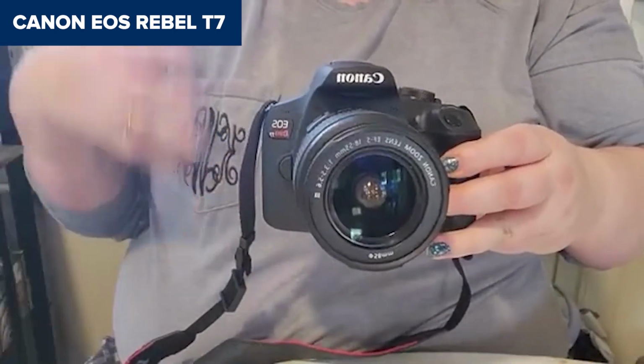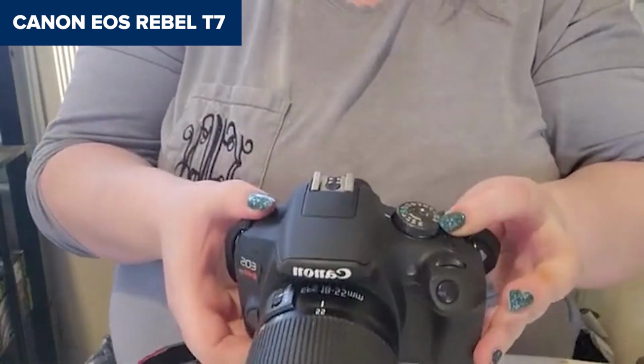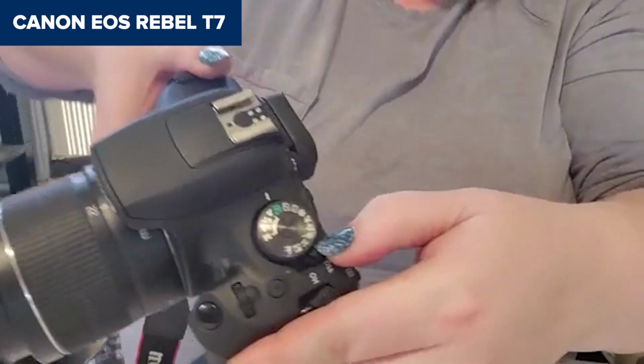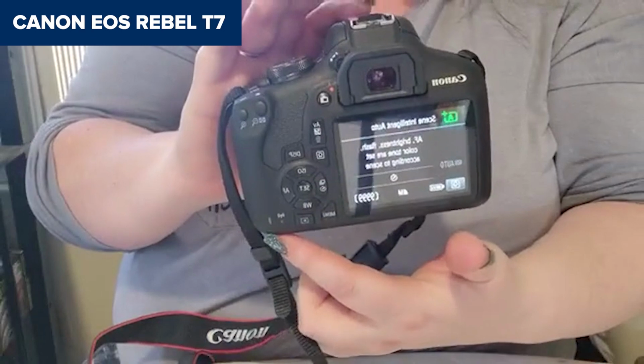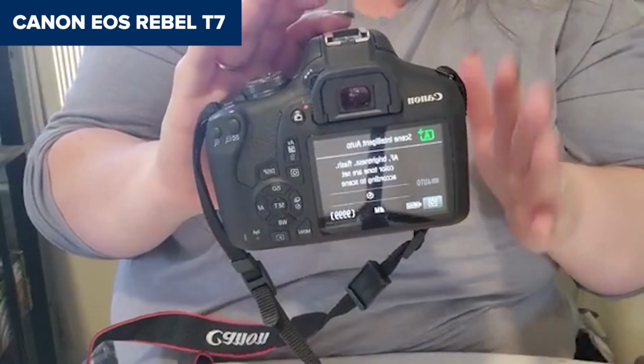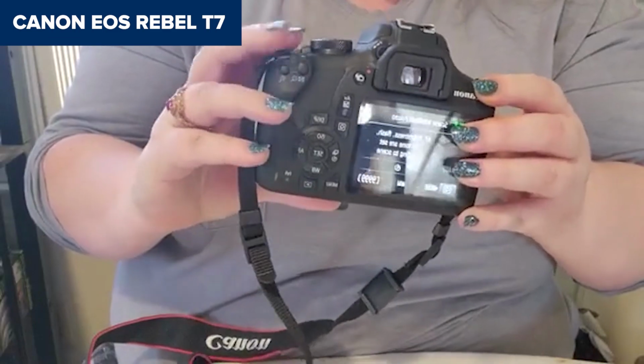It offers a decent 24 megapixel sensor and built-in Wi-Fi, which is nice for quick photo sharing. The camera feels good in the hand and has Canon's user-friendly menu system. For simple portrait shots, landscape, and everyday photography, it gets the job done, especially in good light. But once you start comparing it with newer or more advanced models, the limitations become pretty clear.